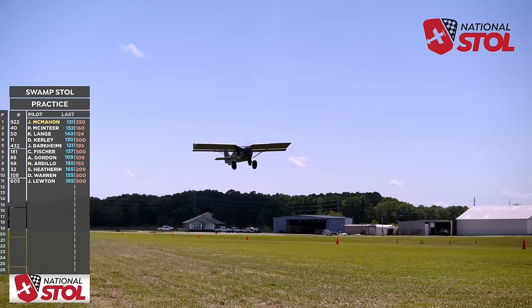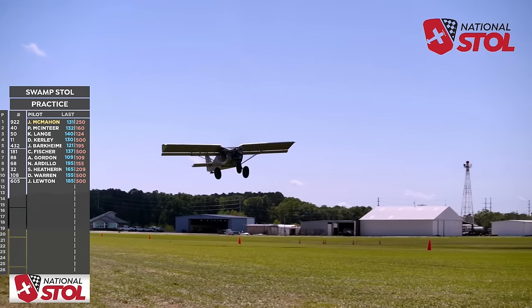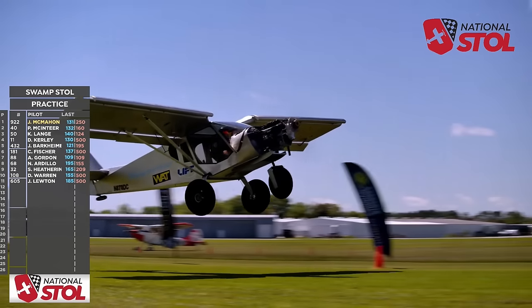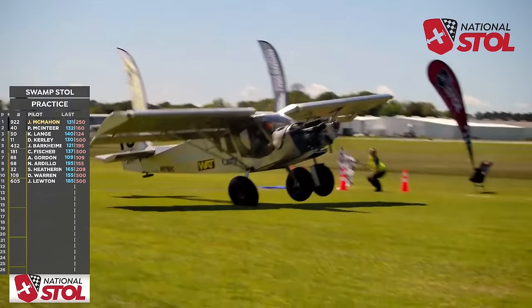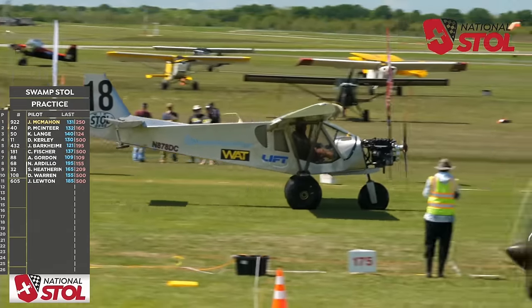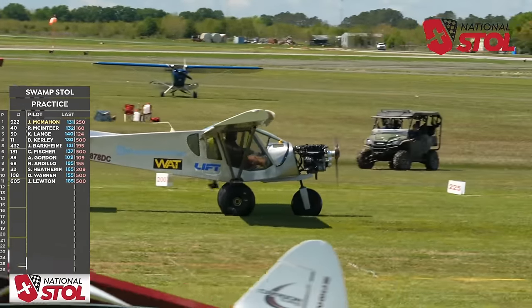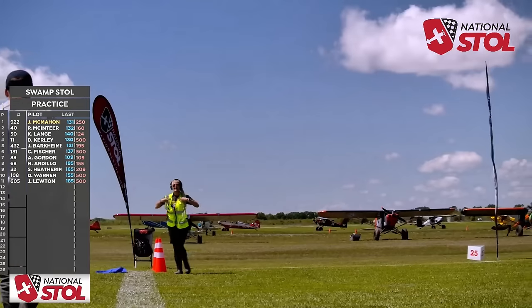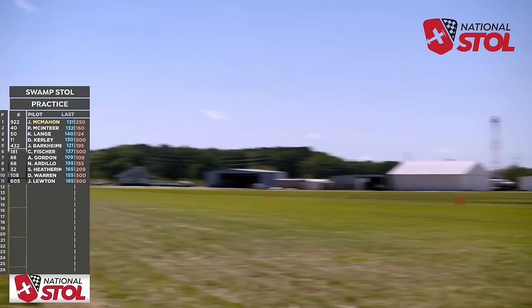And speaking of exactly the way he wants it, Justin Tisdale has been putting in the work. Look at this high alpha approach, completely different than we saw last year even. Dropping it in, getting a one wheel, heavy on those brakes. Those tires are locked up. Nick Ardillo now taxiing back to the line.